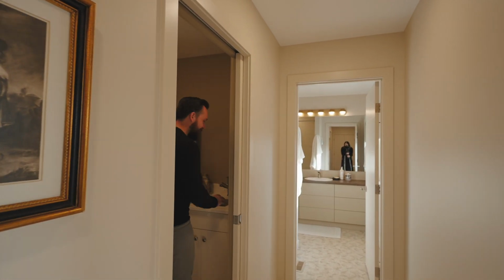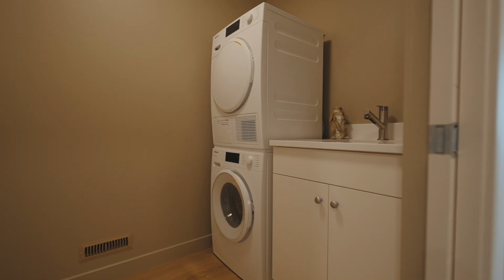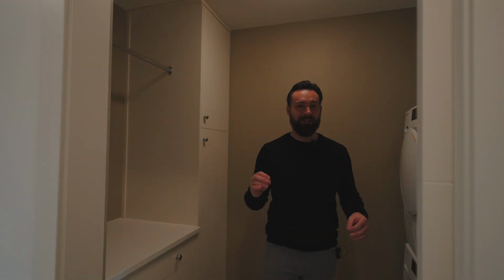And again, all of this cabinetry has been added after the fact. So these current owners have put a lot of extra and additional money into this home to really make it more functional and honestly more aesthetic too.